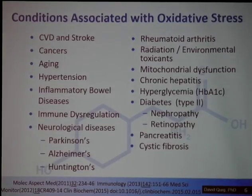So I'm really going to focus on oxidative stress early on, because one of the primary effects of these toxicants is, in fact, oxidative stress, which has been clearly shown to be associated with a plethora of serious sustained or chronic diseases such as cardiovascular disease, stroke, cancer, hypertension, immune dysregulation, serious neurological diseases like Parkinson's, Alzheimer's, and Huntington's, rheumatoid arthritis, mitochondrial dysfunction, chronic hepatitis, hyperglycemia, and diabetic nephropathy and retinopathy, pancreatitis, and even cystic fibrosis.